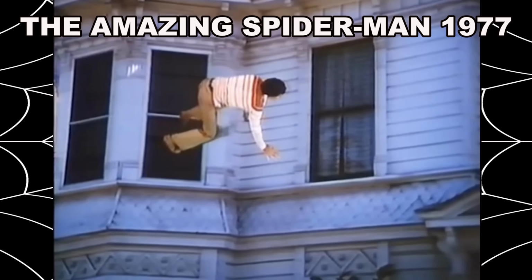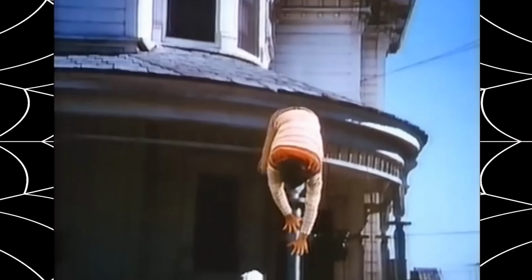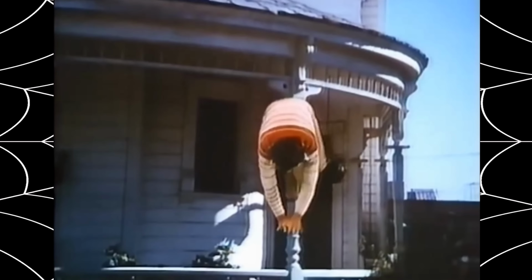When Spider-Man is climbing the outside of his walls as Peter Parker, it's pretty clear that it's just a giant photo of his house that he's crawling all over in this scene.